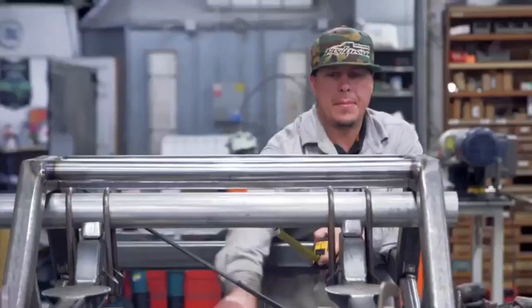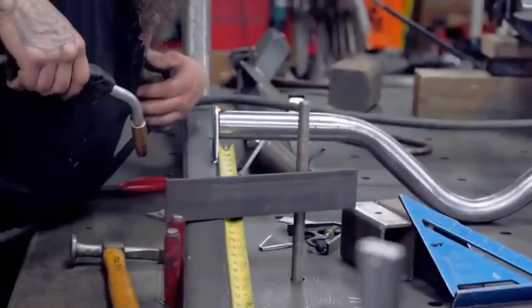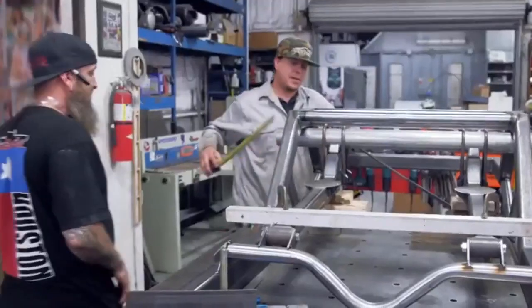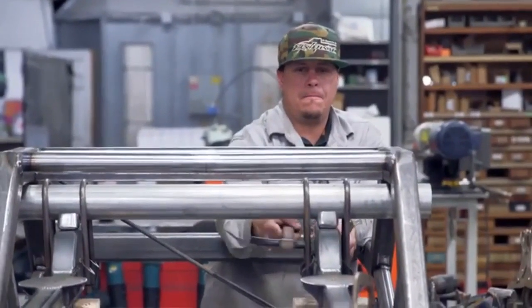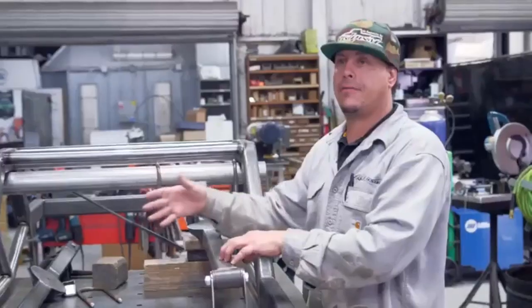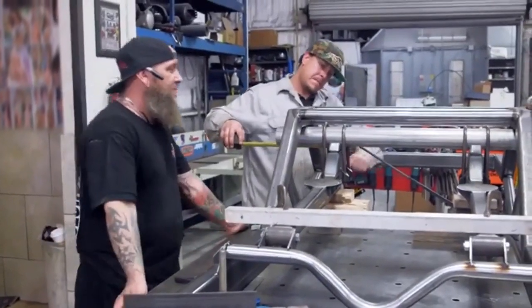And the other advantage of the 2-link is with it bolted super tight with the U-bolts, it doesn't allow it to sway like a 4-link suspension and have to compensate with sway bars. That's why we're going with a 2-link on this versus a 4-link or other types of suspension.